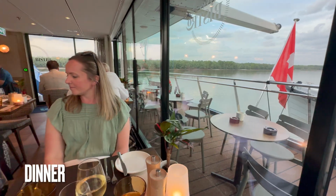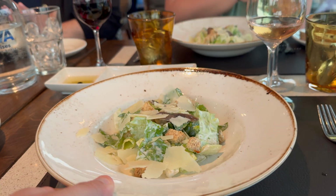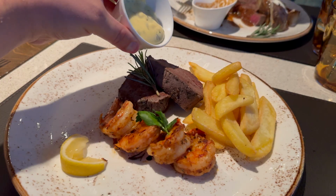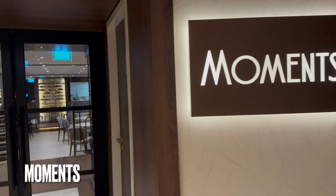At dinner at Viva Bistro, it's kind of the steakhouse vibe of the ship. We really liked having dinner here. We ate here twice. You do have to make reservations in advance because it's more of an intimate setting. You can have a Caesar salad, really great beef tenderloin with hollandaise and fried prawns.